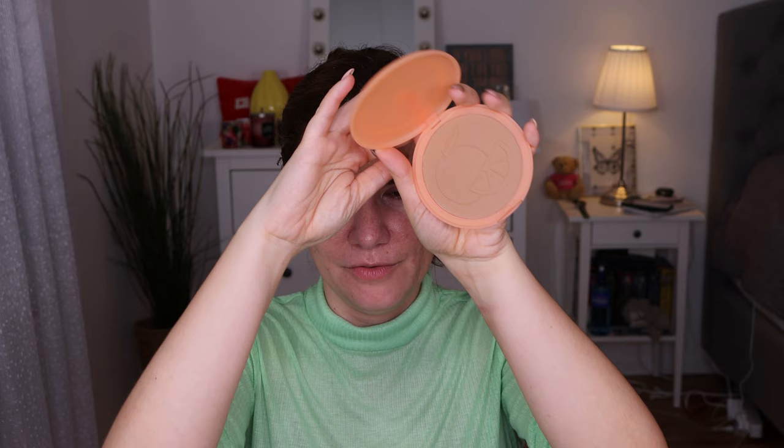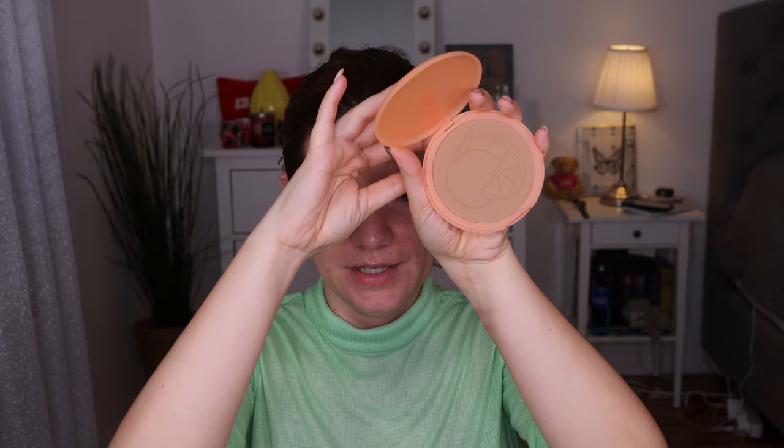I don't know. I really want to use this I Heart Revolution palette. This is such a beautiful bronzer. Look. And it smells like Fanta oranges. Oh, stunning. I really want to use it, but I'll do a dedicated video.